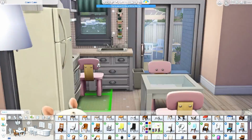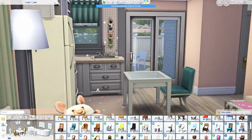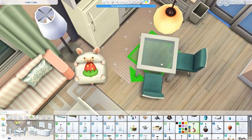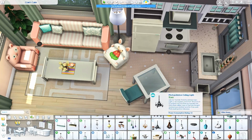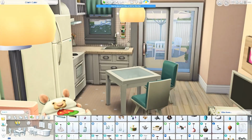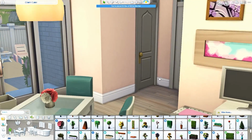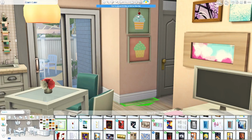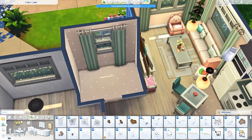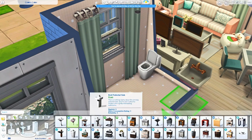I do end up getting a dining table in here. It only has 2 chairs at it because I really didn't have the space. I mean, this is a tiny home, so there really wasn't a whole lot of space for it, but I really love the living room with that couch that came from Parenthood, and that pink and green swatch is so adorable. And then the 2 chairs for the toddlers I thought were super cute. The bunny one with a little strawberry on its belly, and then the bear chair that's base game, which is, I love that bear chair. I think I use it in so many different swatches all the time.